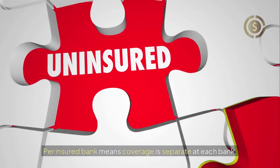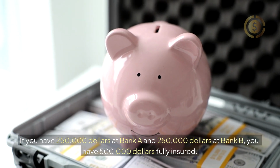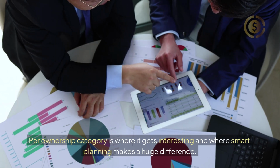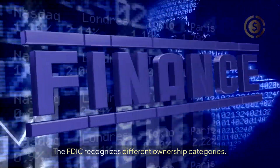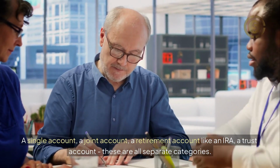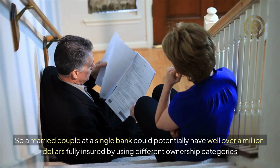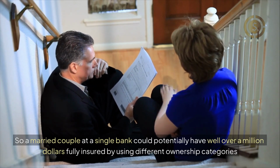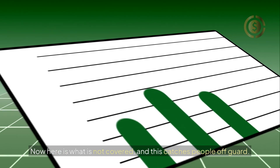Per insured bank means coverage is separate at each bank. If you have $250,000 at Bank A and $250,000 at Bank B, you have $500,000 fully insured. Per ownership category is where it gets interesting and where smart planning makes a huge difference. The FDIC recognizes different ownership categories: a single account, a joint account, a retirement account like an IRA, a trust account. These are all separate categories. So a married couple at a single bank could potentially have well over $1 million fully insured by using different ownership categories strategically.